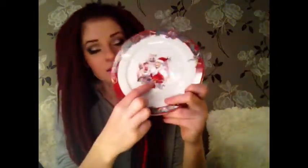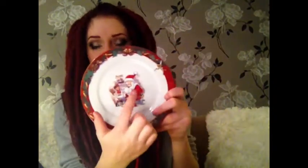Next, I got a service, like Christmas plates and stuff. It's this. This is just one of the smaller plates, but it's got like Disney prints on it, and it's really, really pretty.